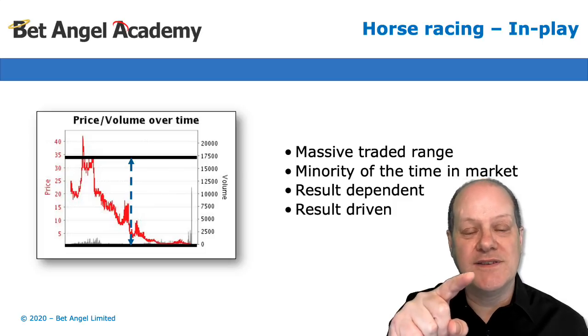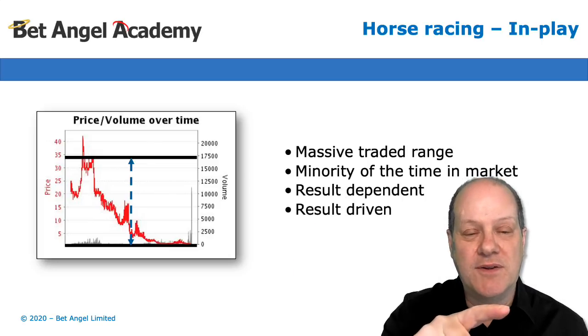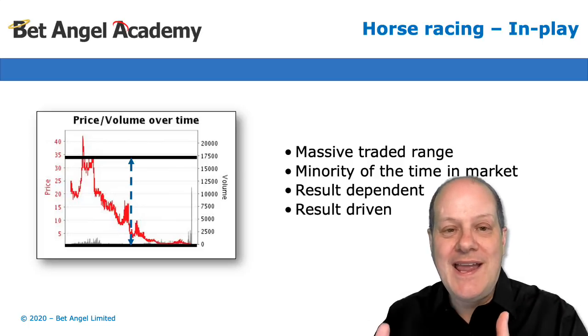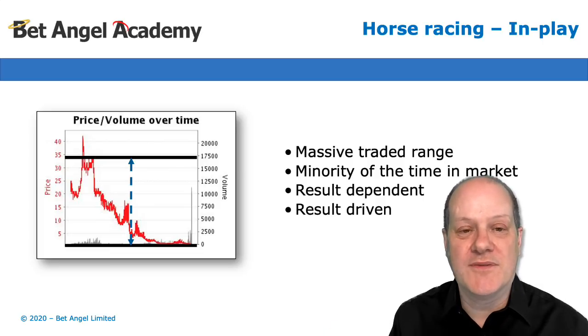So, you could find that the horse gets off to a good start, but then fades dramatically and the price goes out. Or you could find that the horse is held up at the rear, gets off to a bad start and storms through to win it at the end. So, you're going to be playing a couple of different things here. Is the horse going to win? How's it going to perform as the race gets underway?